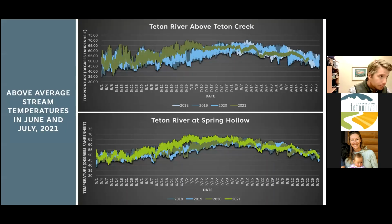So here we go. Here's a bit of an idea of what we found at just two of those sites last year. We have Teton River above Teton Creek, just at the South Bates boat ramp. And then way downstream, down in the Teton River Canyon, we have at Spring Hollow, another logger. As you'll note in the foreground of both of these graphs, the green lines represent the temperature observed during the summer, spring, and fall of 2021. Both of those sites recorded significantly above average stream temperatures throughout June and into early July. That is because of the lack of precipitation we had last spring and the weak snowpack.